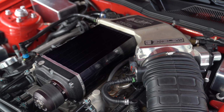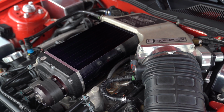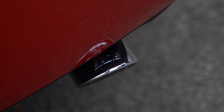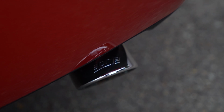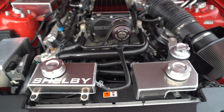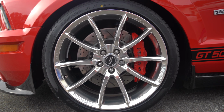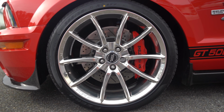The Super Snake's special cosmetics are certainly notable on their own, but the performance side of the ledger is even more impressive. Fed by a cold air intake system and exhaling through Borla catback exhaust, the car's supercharged 5.4 liter 4-cam V8 engine churns to the tune of 725 horsepower through the 6-speed manual transmission to a 373 rear end. A Shelby E-Box suspension system and Shelby Bear disc brake system with 6-piston calipers complete the transformation to Super Snake glory.